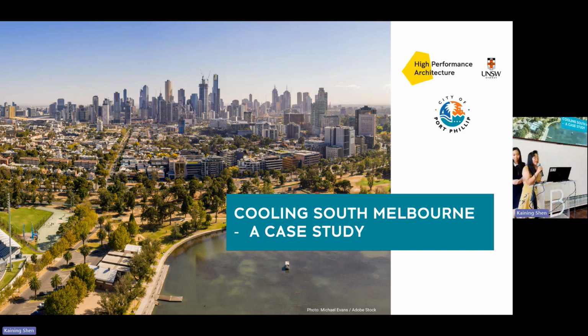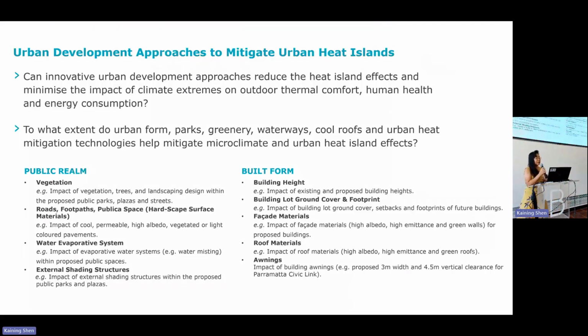It's in-depth case study because after the first project, we would like to see 10 urban development approaches to mitigate urban heat islands. And so, for example, and also to what extent, for example, urban form, parks, greenery, waterway, cool roofs, and so on, could have mitigation or reduce urban heat, improve outdoor thermal comfort.